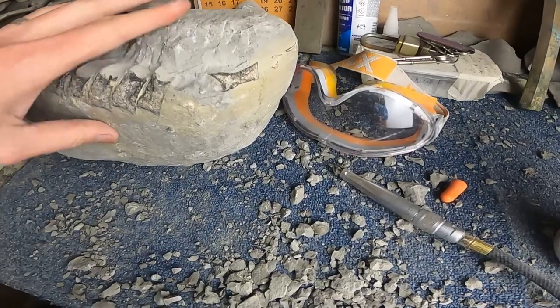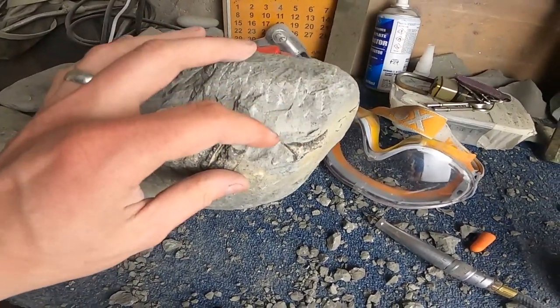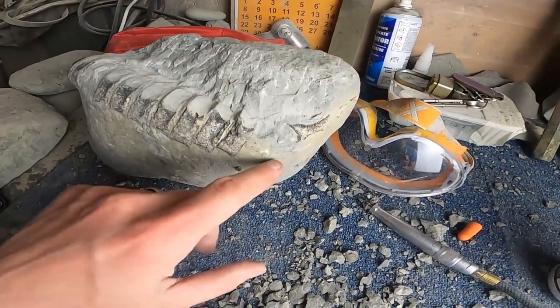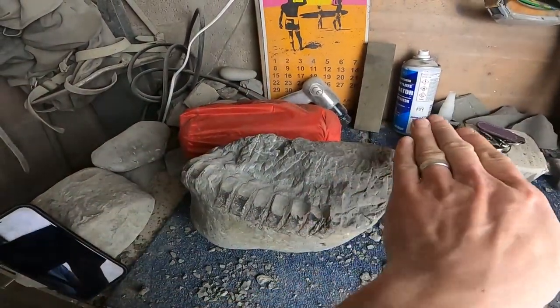There's a vert on its side there, looks like three quarters of it's there. It's gonna be a broken bit with the neural arches. Not bad for a rock pooling session with kids, that. Free pick me up off the beach. Just a 185, 200 million year old ichthyosaur vertebra. Yeah, as you do. But yeah, I'm happy with that.